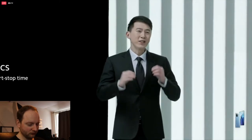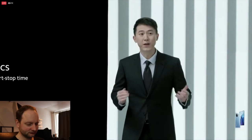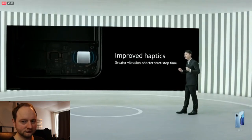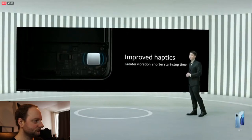Mi 10 features some of the best haptics in a smartphone, and we've innovated even further here. Mi 11 features higher maximum vibration and a shorter start-stop time for fine-tuned, sophisticated feels.